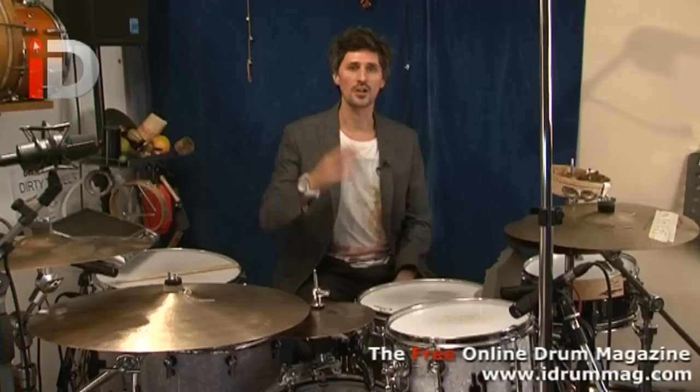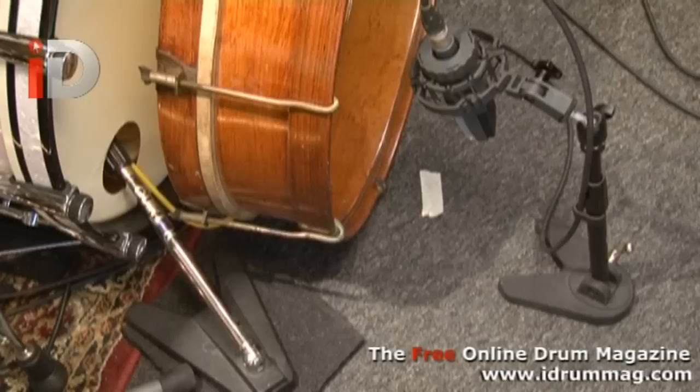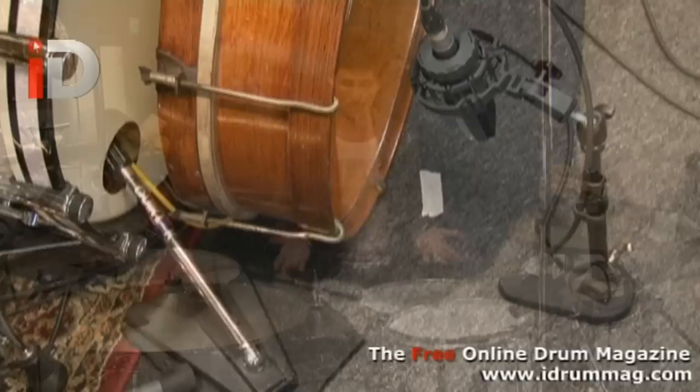On the bass drum, I've got two mics in this particular instance. Inside the bass drum, I've got an AKG D112. It's a pretty standard bass drum mic. It's not expensive either, and it sounds really good. It generally sounds exactly how you want a bass drum to sound.